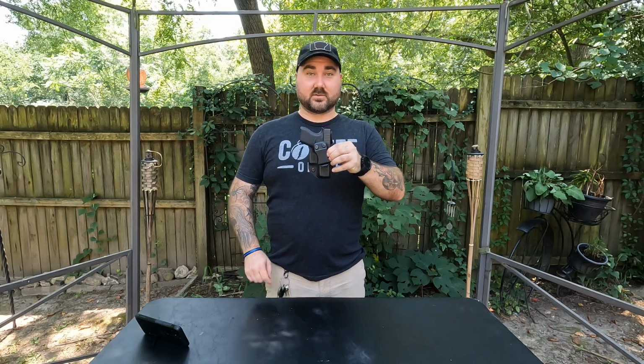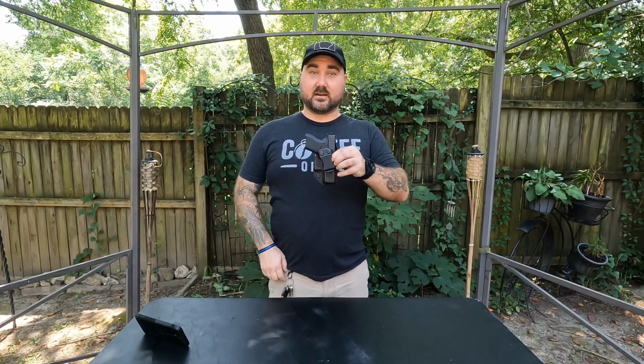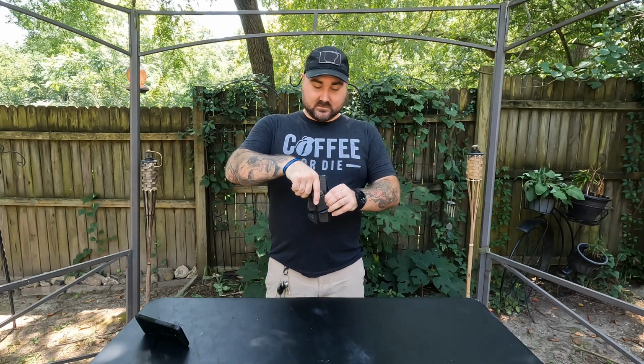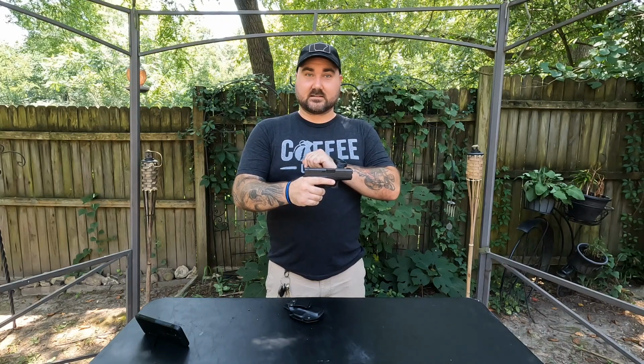My concealed carry weapon is in a kydex holster made by my buddy Shane Hastings at Arma Tactical, and I will have a link to his Facebook business page down below for sure. So reach out to him if you want any kydex stuff made. He makes all custom kydex holsters for lights, weapons, dip cans, anything you want. My concealed carry weapon is a Glock 43, 9mm. It is clear, just so you know. Trijicon night sights.